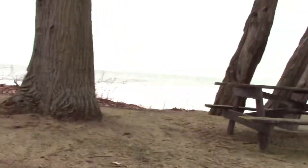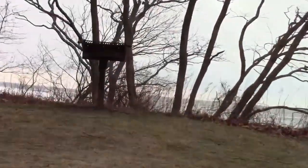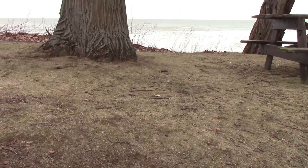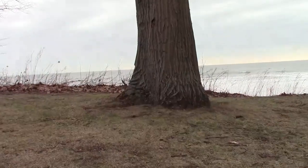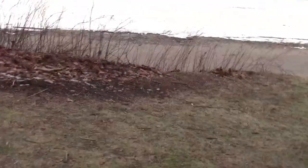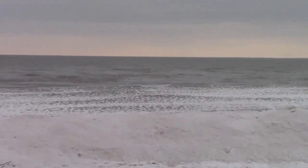So right now I'm sitting at this bench. Yeah, so I got some picnic tables. There's a grill thing. And there's some more beauties. Maybe I can see them with my camera. Can you see?